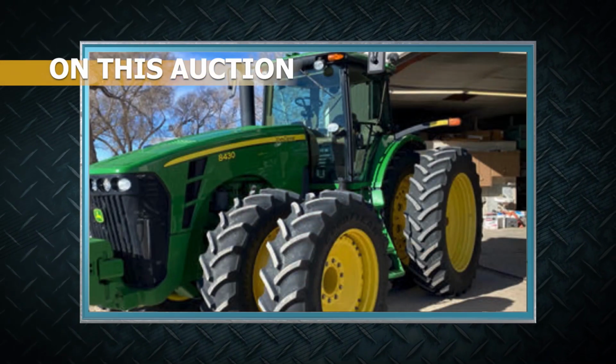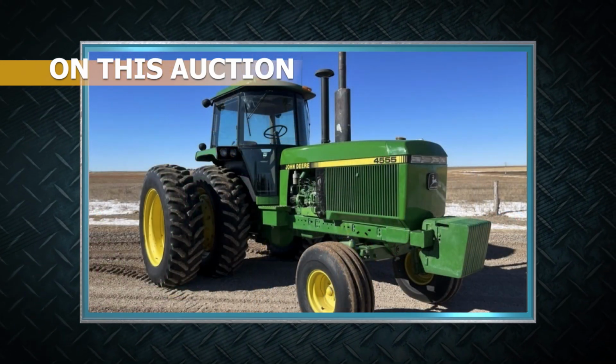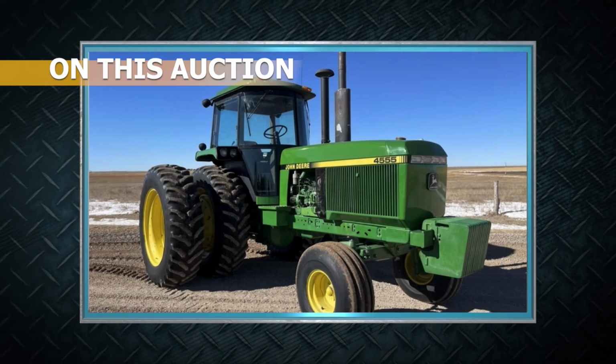We are previewing our February 22nd online sale, no buyer's fee, absolute sale. And folks, we got some great equipment for you, including 13 tractors, highlighted by a 2008 John Deere 8430 from Colorado with low hours, and a 1989 4555 Deere two-wheel drive, just over 3,100 hours from Kansas. All that and more right here on Machinery Pete TV Auction Edition.